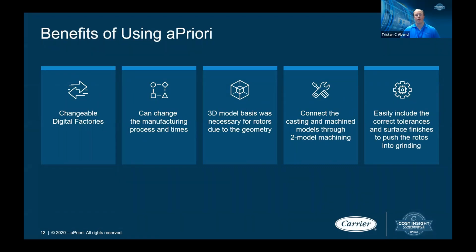As I also said before, the 3D model basis in aPriori is incredibly important. Without it, we would not have been able to do this cost model. And then the connecting of the casting and also machining. As I said, these rotors are now sand casted, and because of that, that adds another level of complexity to your rotors that you otherwise would not have had, and it becomes more difficult to use any other software. And then lastly, we can easily include our tolerances right down to every little nook and cranny. And because of that, we can also do our balancing and also rotor matching in aPriori.